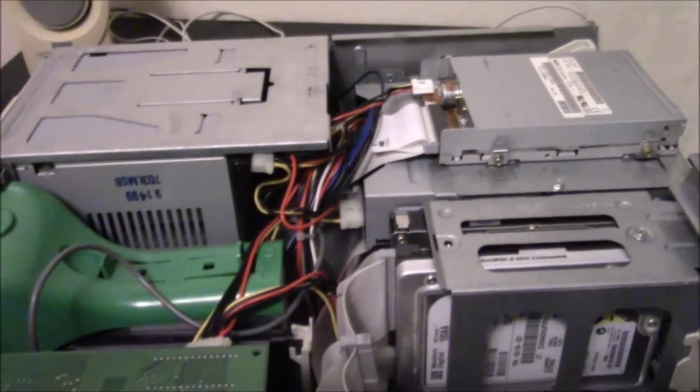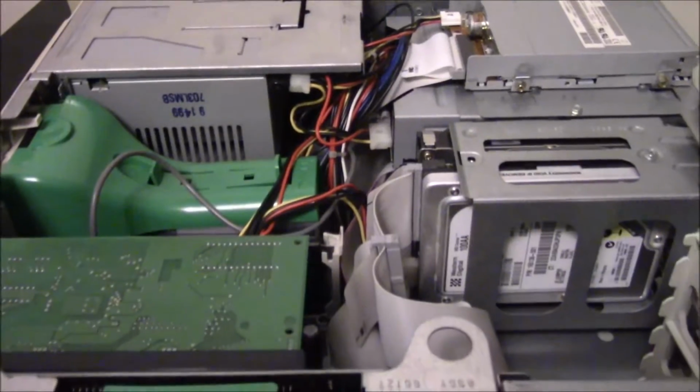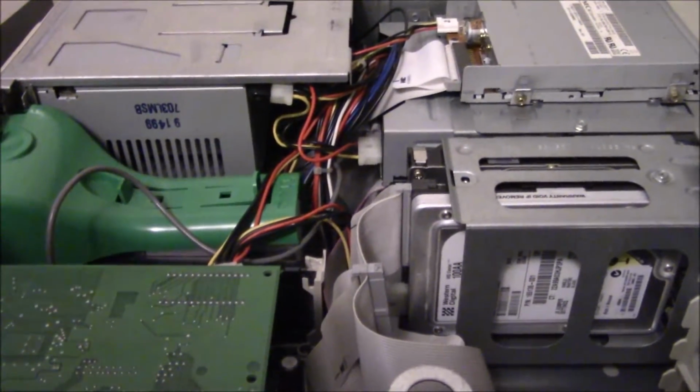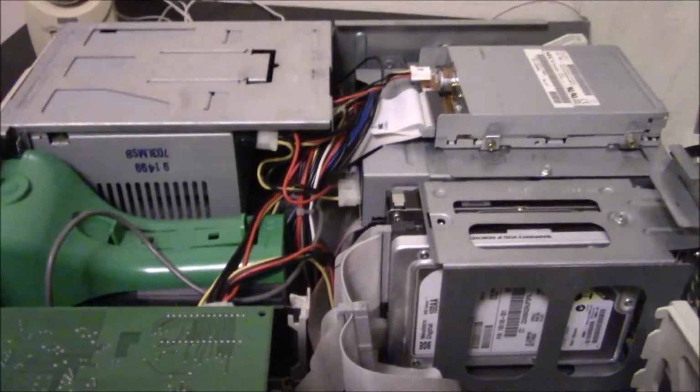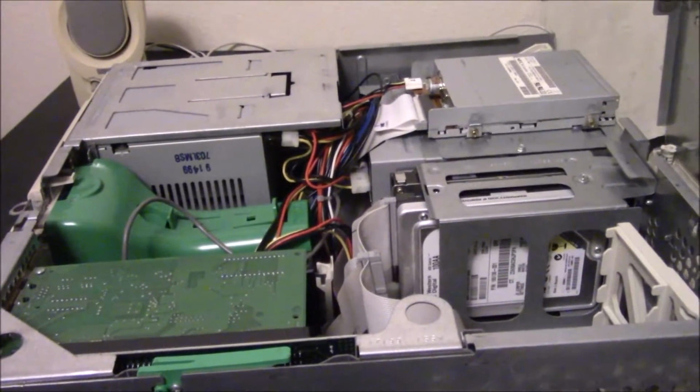But it looks like all the capacitors are in good shape. Nothing bulging, which is always a plus. Yeah, that's always a joy when those start going bad. But let me get this all put back together, and we will observe my install of Windows NT4 that I've been playing around a little bit with. Let me see if I can get things going. So I'll be back with you in just a second.